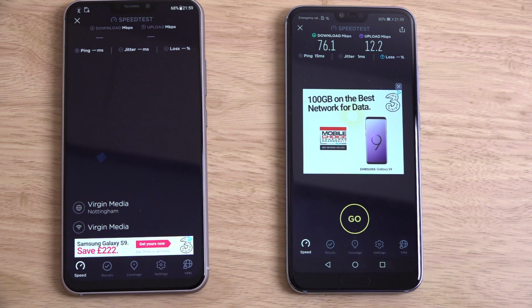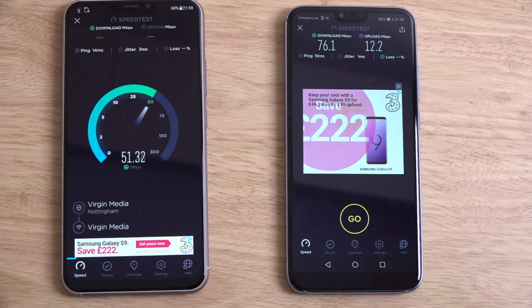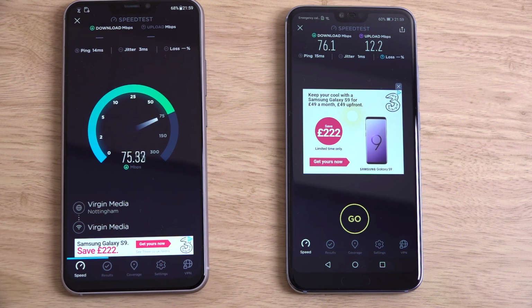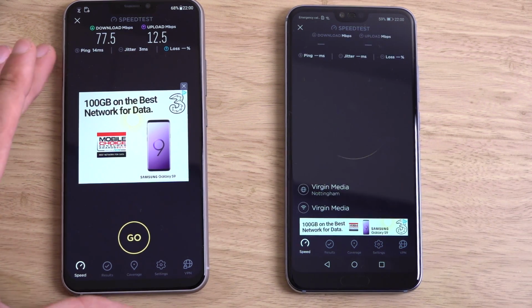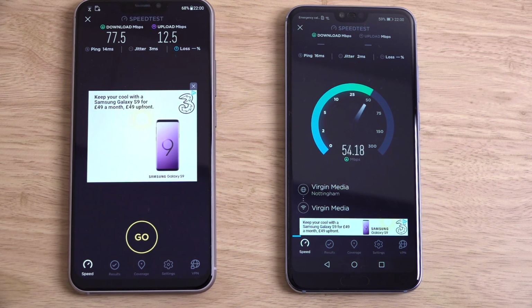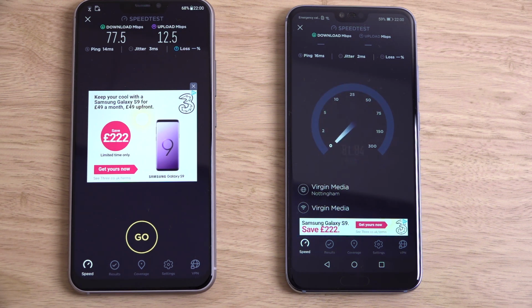Let's just try the Zenfone. Which looks like it's gonna actually beat the Honor 10, which is entirely unexpected. So yeah, very decent score here, despite that icon which is only giving like 1 or 2 bars of signal. Let's give it another chance on the Honor 10 to redeem yourself. And it redeemed itself very quickly there.